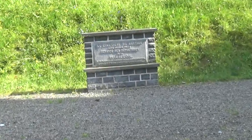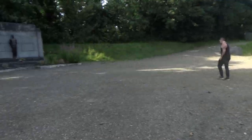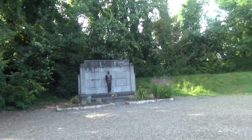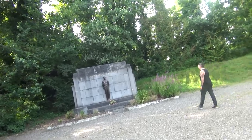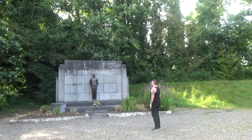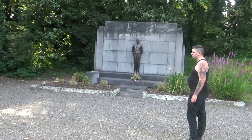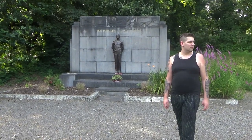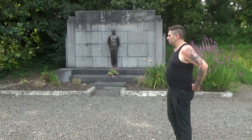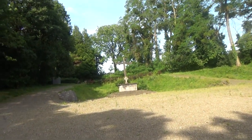Here, another plaque. Sorry, I'm very tired. Another monument. So zoom in. Unfortunately, we can't read what's on it. It's too damaged, but it is a monument. Well, au fusil de la jarideuse. No idea what it means. And here's a cross. A small cross under it.